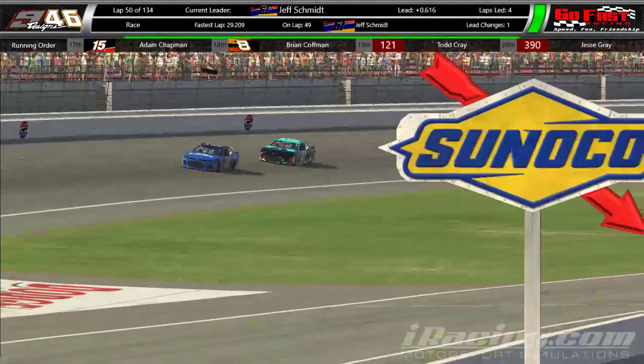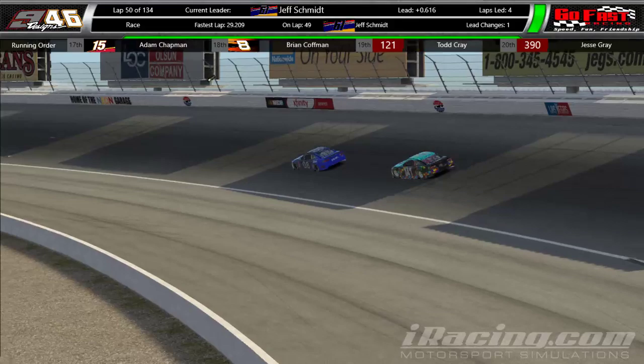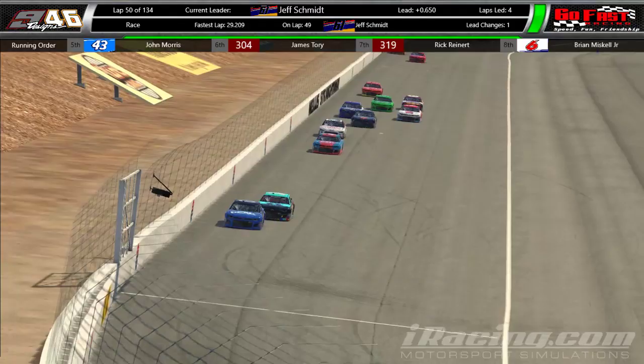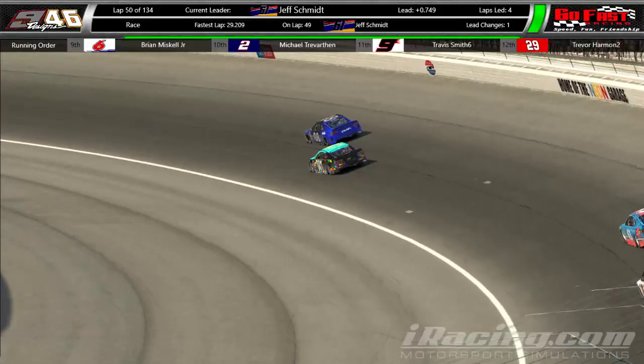This right here, your battle for third place, John Stathagos in the 08, being able to maintain and hold off the push, the hard charge from the 347 of Damon Cox. Damon utilizing that middle to low line, as it looks like Roy Hyde in the 300 starting to close the gap just a little bit on our leader. Lap after lap, just kind of closing in a little.